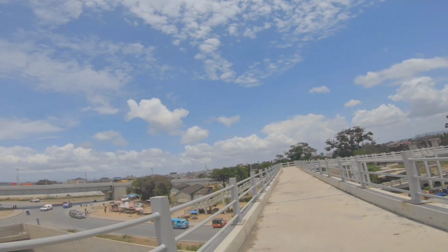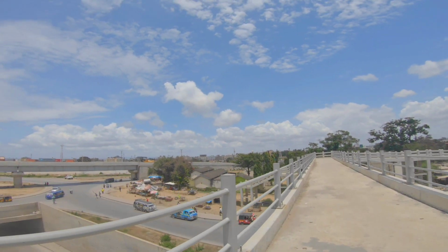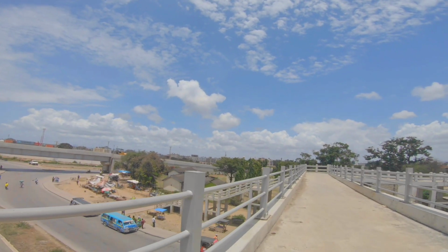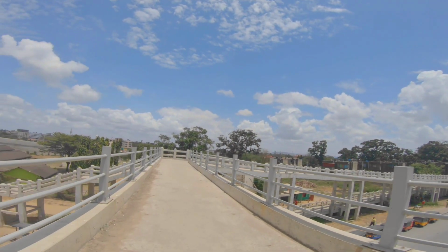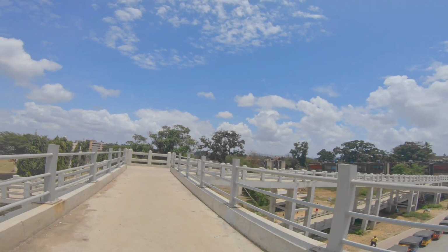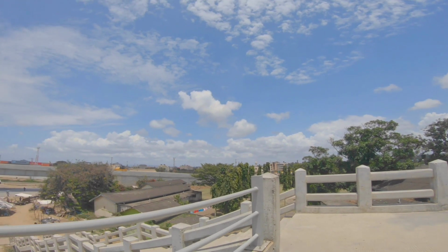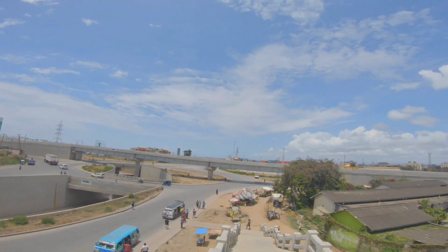So now, let's just get down there, walk a little bit, stroll around here in Changamwe. Get the perspective of how life is going on around here, then we call it an end. Yeah. Wow. So the highway is almost done.